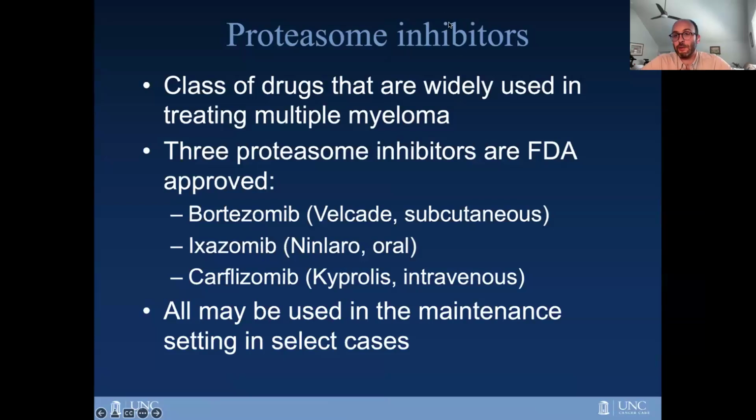All right, so proteasome inhibitors, other drugs that you guys may be familiar with. This is another class of drugs that's widely used in treating multiple myeloma. There are 3 proteasome inhibitors currently approved by the FDA. Those are bortezomib or Velcade, ixazomib or Ninlaro, and carfilzomib or Kyprolis. There are studies supporting the use of these drugs in the maintenance setting. None of them has been shown to result in patients living longer, unlike Revlimid, but they all have other fringe benefits in certain scenarios in which we might think about using them. And I'm going to go through some of those.